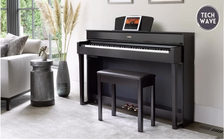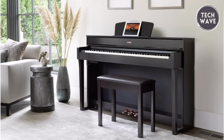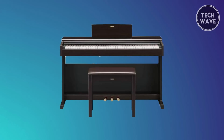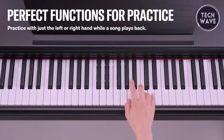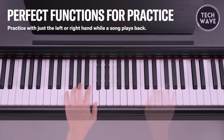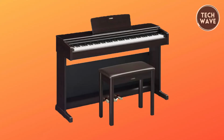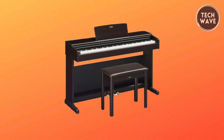The YDP145 is not only a musical instrument but also a stylish addition to any room. Its elegant design and various color variations suit different interiors and personal tastes. Whether for practice, performance, or leisurely playing, the Yamaha Arius YDP145 sets a new standard for digital pianos, offering an unparalleled musical experience for pianists of all levels.